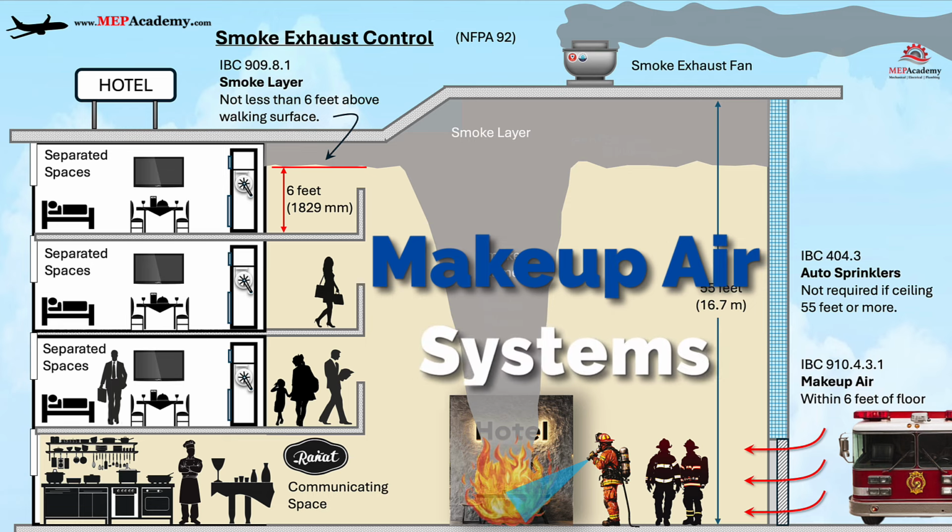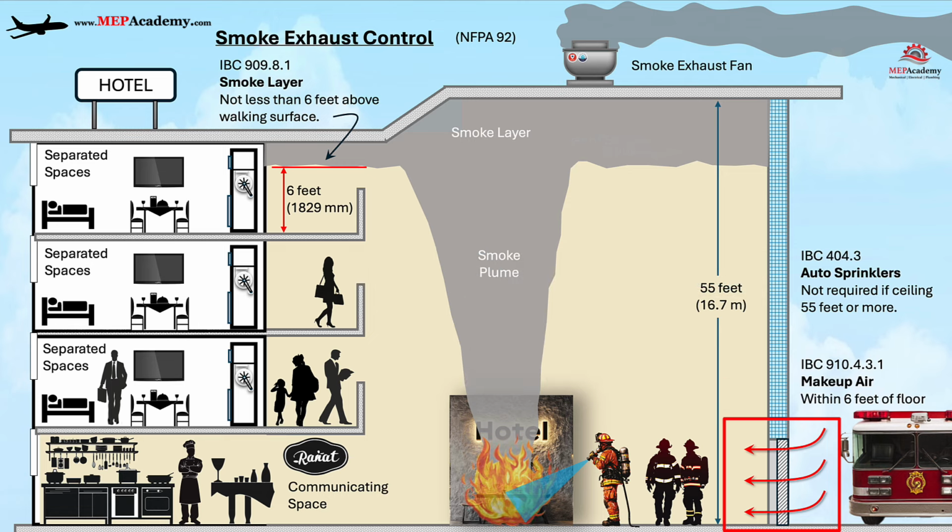To ensure the smoke exhaust system works effectively, a makeup air supply is often required to replace the air that's being expelled. Makeup air helps maintain proper airflow and prevents negative pressure that could disrupt smoke control. This air supply can be introduced from adjacent zones, louvers, or through dedicated air intakes positioned lower in the atrium. The makeup air system is designed to ensure that fresh air enters the space below the smoke layer, reducing the chance that smoke will be pulled downwards, which could impede evacuation and visibility.